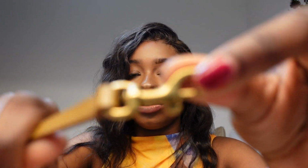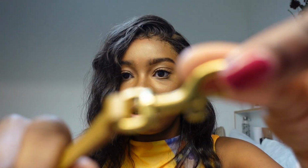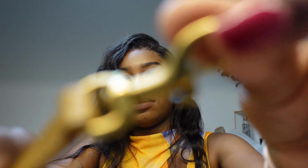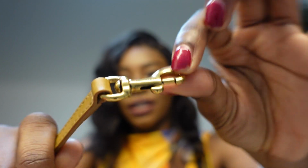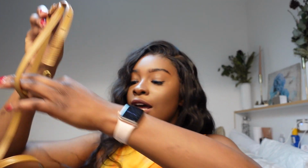There's the Saint Laurent logo. I don't know if you guys can see it very well. Maybe I should stop moving it, that might help. Yeah, there we go. The Saint Laurent logo on the little clasp here, and they have those on both sides of the clasp as well.